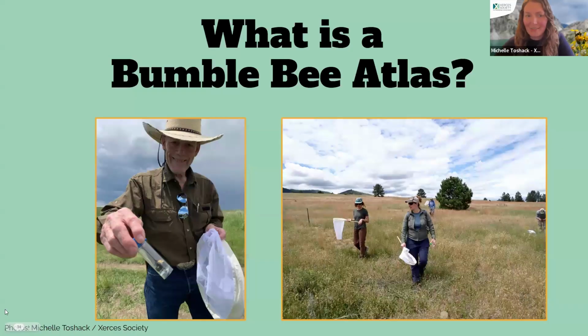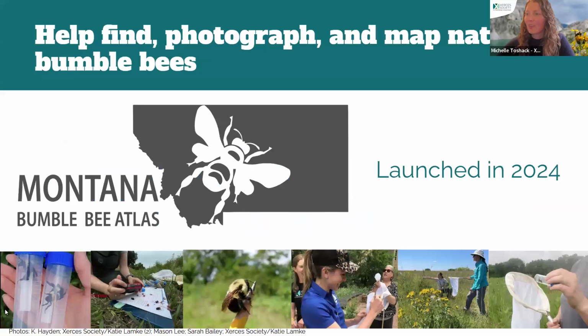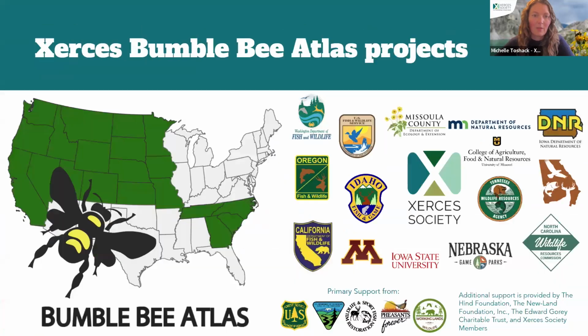So what exactly is a Bumblebee Atlas? Montana Bumble Bee Atlas launched last year. We also added a number of states in the Rocky Mountains that Amy coordinates. And our main goal is to find, photograph, and map native bumblebees. This is a collaborative effort.